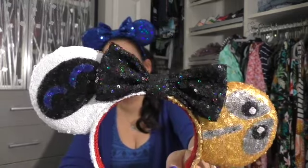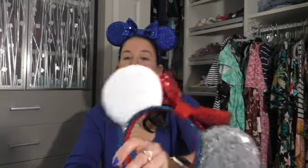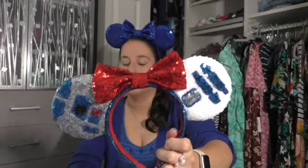So we've got a Wally and Eve pair. How fun is this one? People have thought it's C-3PO and R2-D2, which, yeah. Then we've got, speaking of, R2-D2. And what's cool with these is, like, you can pick different colors if you want, but I wanted the classic R2 ears.